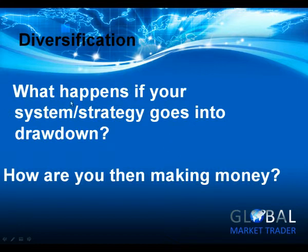So when we get back to the question of what happens if your system or strategy goes into a drawdown, then obviously you're not making money. So what's a better option for us? We've worked out our fixed ratio. We know what our money management plan is. Is a better option to just run with one system, one strategy, one market, or is it better to have potentially two systems or two markets running that are uncorrelated, and then as we start to build our profits, spread our risk and our trading over a couple of different markets? Because ultimately our goal is to make sure that if we do have one system that starts to struggle, we get the lift and that support to improve our performance.